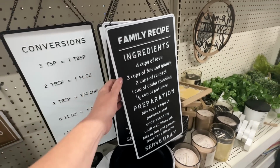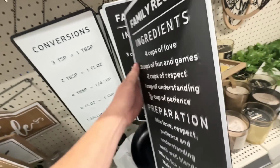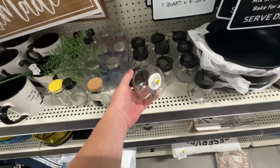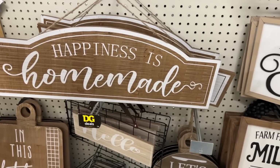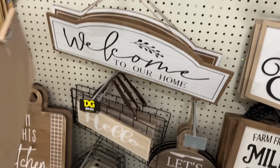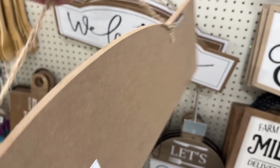They have some really cute metal signs. These are only $3 a piece. And look at these really cute small jars with this mini spoon. Those are $2 each. That would be cute for some honey or spices. I love the detail in this faux wood sign that says happiness is homemade. They also have one that says welcome to our home. These are $8 a piece.